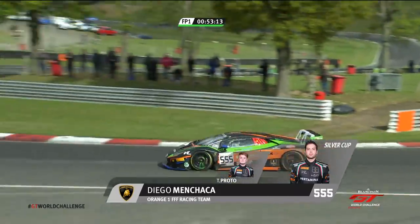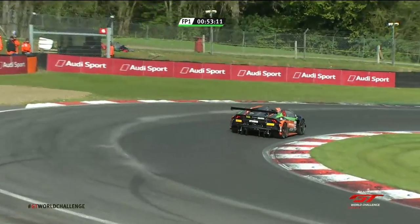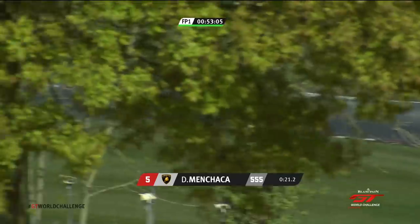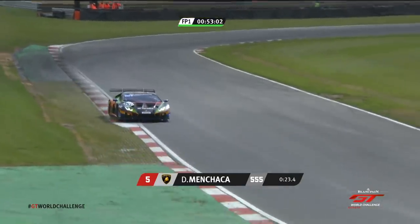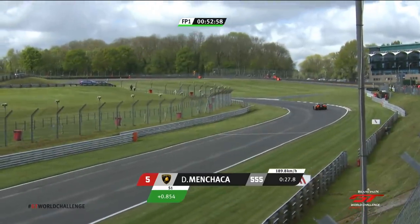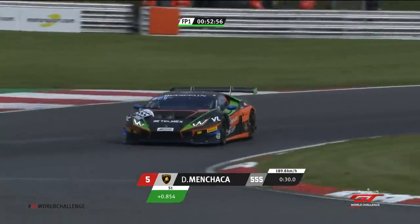Indeed so. Diego Menchaca knows Brands Hatch from years past in single-seaters, but he's yet another driver defecting from the single-seater route to GTs. He's in another of these Orange One FFF racing team cars. And Menchaca at the moment is fifth fastest in this session.